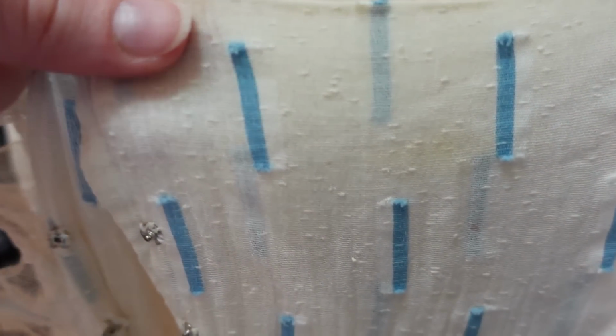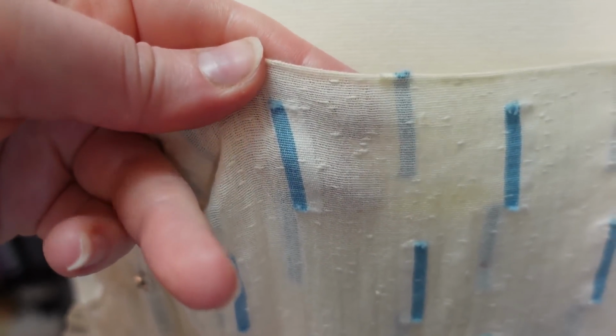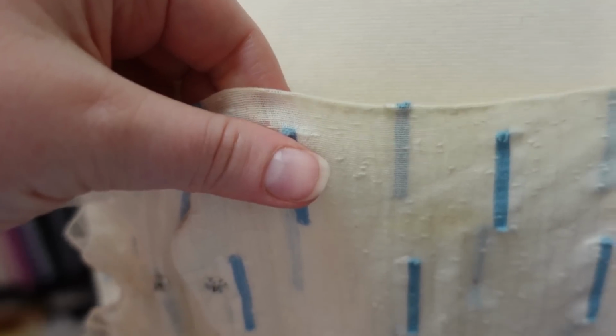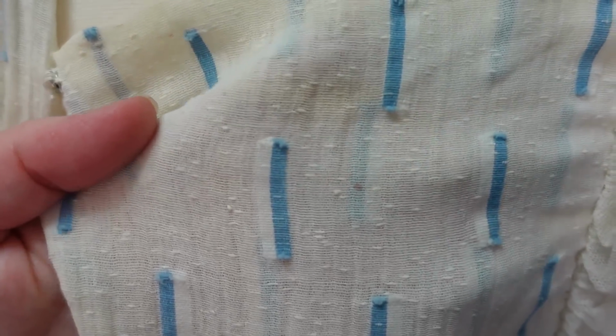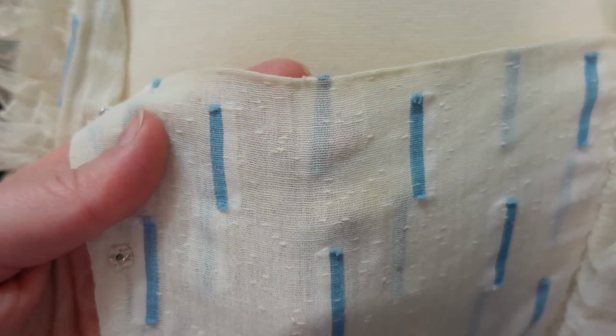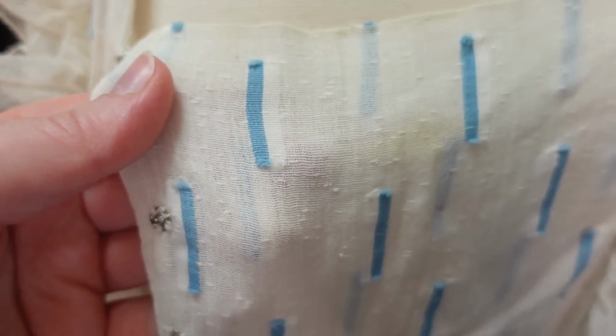And as you can see, even the fabric is extremely lightweight. I think you can see my fingers a little bit there through the fabric. This is 2 layers of the exterior fabric. That's what's being used on this stomacher front here. You can kind of see the echo of it from the inside, like right there. But it's a really interesting fabric.